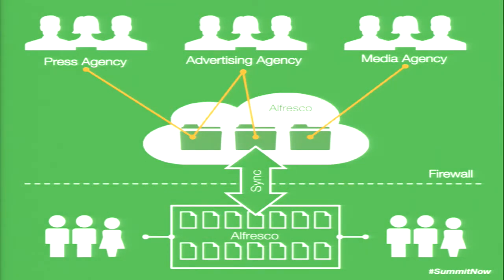I can then invite my external business partners in, the people that I need to work with, and I can give them access to those documents in the cloud. The nice thing is, if the press agency comes in here, and the French press agency says, this wording is not going to work in France because the terminology just doesn't work, we suggest you change the press release to this, they can update it, and they can add their version in the cloud.